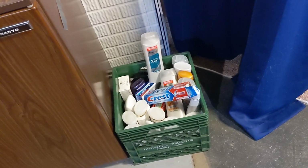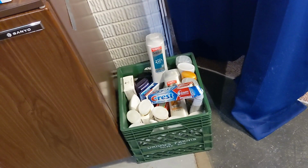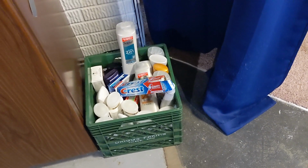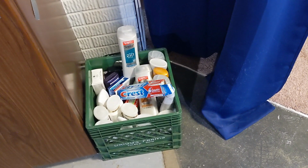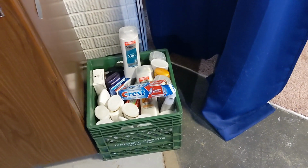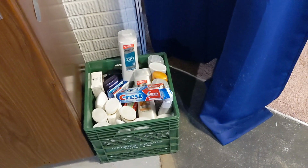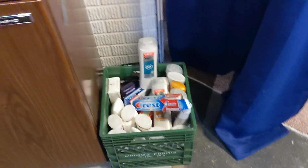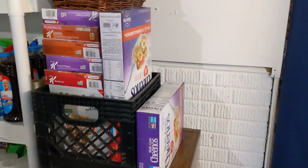Okay, so I'm just gonna start from right to left and go through it. This little crate right here is just a crate that I'm keeping for donations. So there's toothpaste and shampoo and conditioner, all kinds of things down there. When it gets full, we tend to take it and donate it. So that's just our little side crate right there. So you guys can see that.